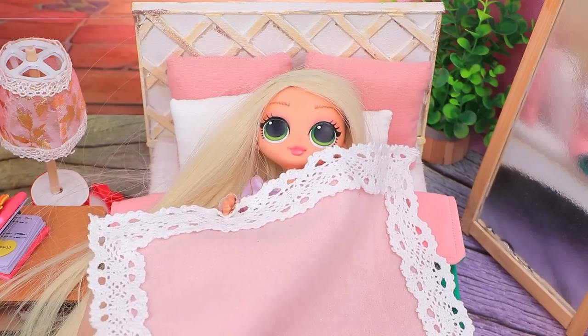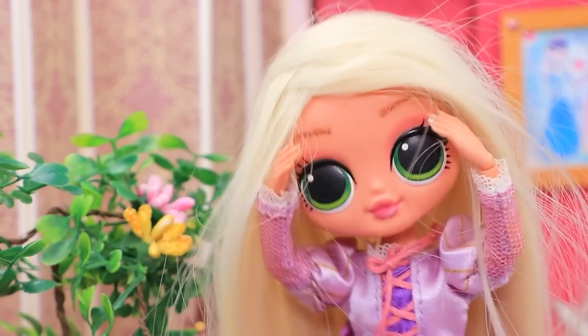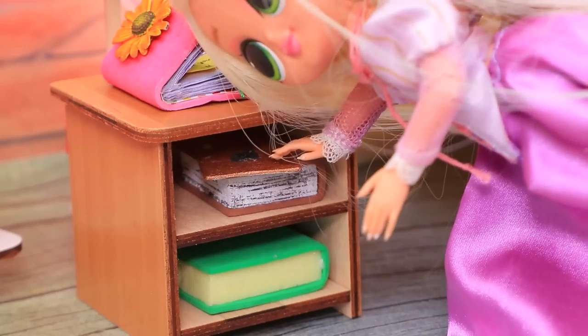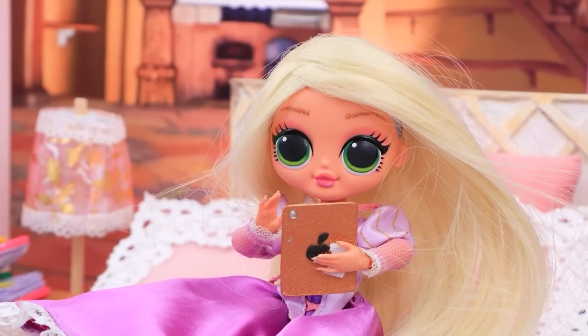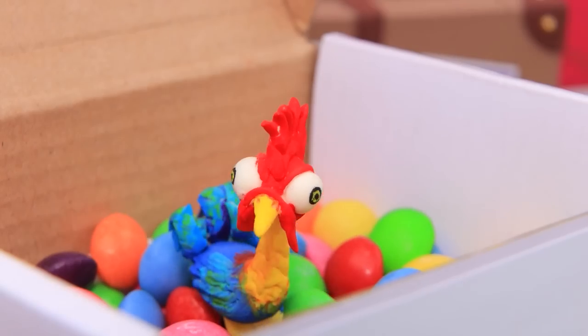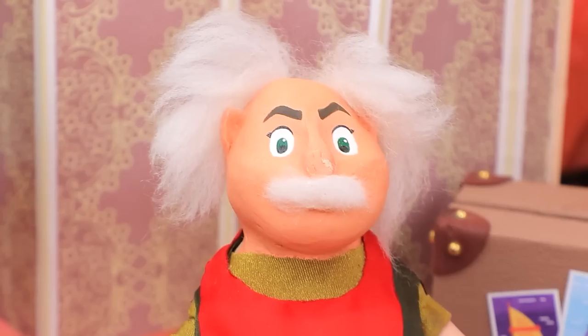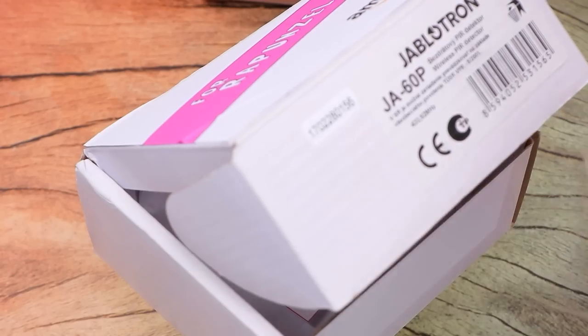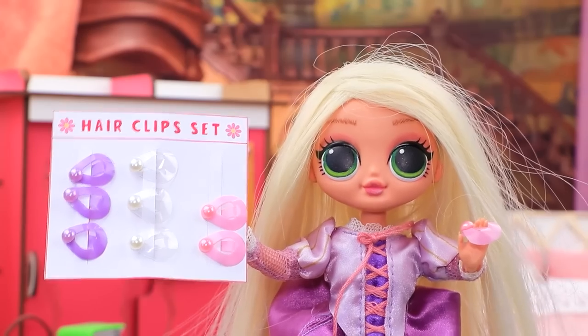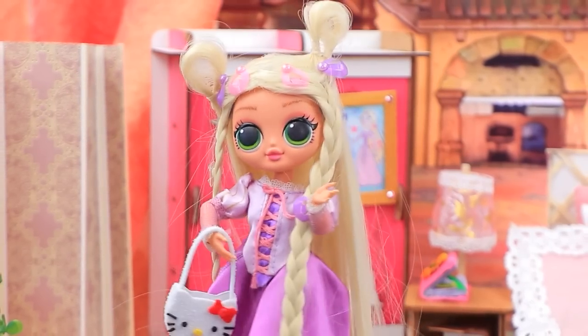Good morning. It's a new day. I need to clean myself up. Ouch! Oh, my hair is tangled. Exactly. I will order something handy. Your delivery, little miss. What? A rooster? That's not mine. Oops, sorry, miss. I mixed it up. Here is your order. Hooray, hairpins! Now I have wonderful hair. I'll grab my purse and go on a date.